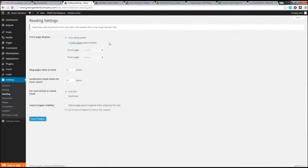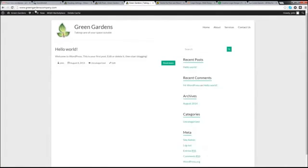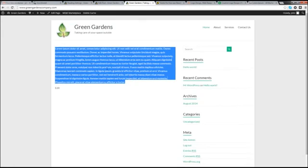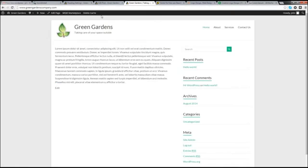So for a website, you don't want to be showing latest blog posts, or certainly for a business website, you don't necessarily want to be doing that. You want a static page. So what we'll do is we'll change it to static page, and then we will select the front page as the home page that we created earlier, and we'll just click on Save Changes. Okay, so if we go back to the website now and refresh, you can see now the home page is actually the home page that we set up earlier with that placeholder text. So it's got rid of the default Hello World post, and replaced it with the home page.